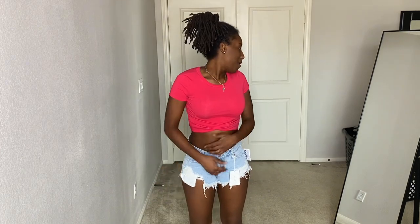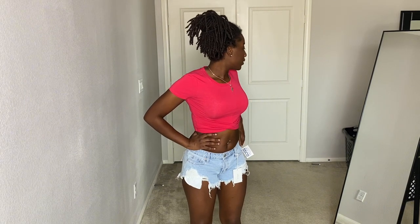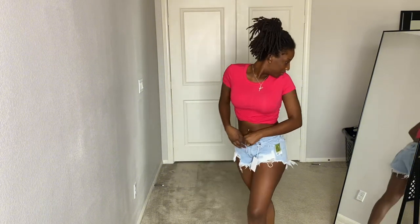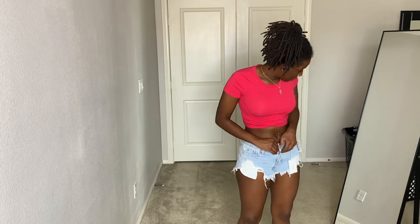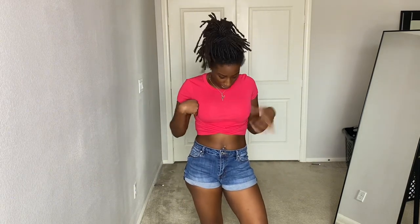I don't know. I just feel like these are for people with either big old butts or extremely little old butts. I don't know. This ain't it. It's unattractive. I'm not gonna do that to myself. I wish I would do that to myself. We're gonna try some different shorts because this, we ain't doing this. Honestly, it's just a no. It's too basic for me.